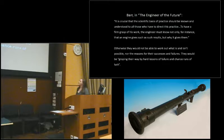To have a firm grasp of his work, the engineer must know not only, for instance, that an engine gives such and such results, but why it gives them. Otherwise, they would not be able to work out what is and isn't possible, nor the reasons for their success and their failures. All they would be doing is groping their way by hard lessons of failure and chance runs of luck.